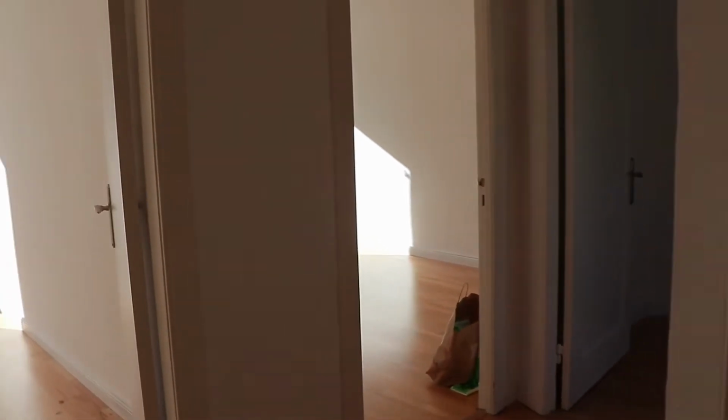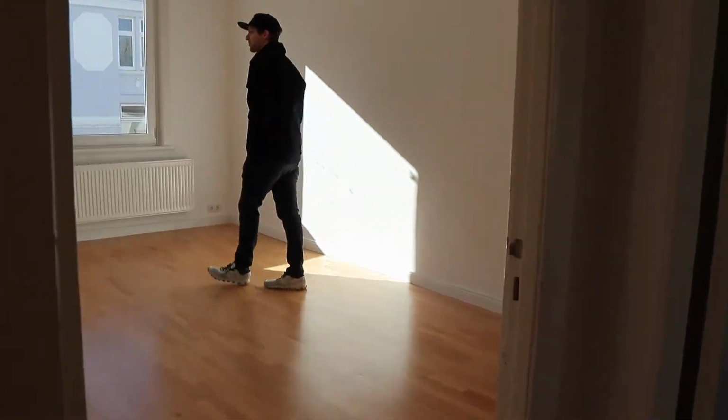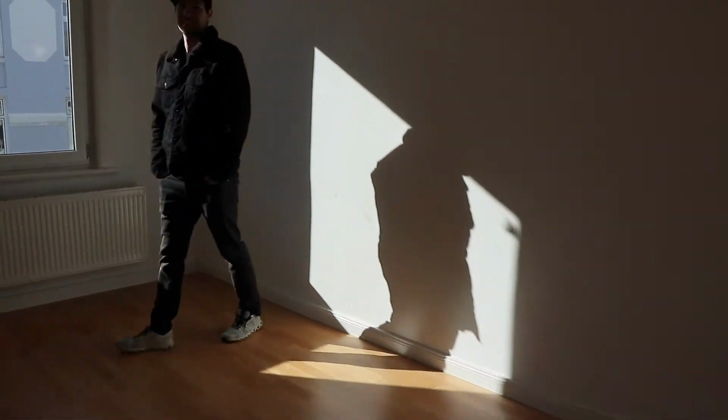Here is the kitchen. Ta-da! It's so bright. I don't think we're gonna have to turn on a single light during the daytime. Yeah, look at this. You guys, look at this. Just sunlight. And also this is where our couch will be. So we'll just be sunbathing.